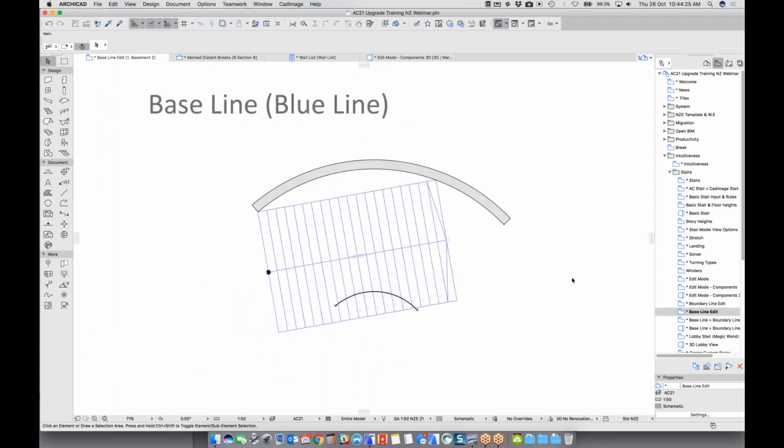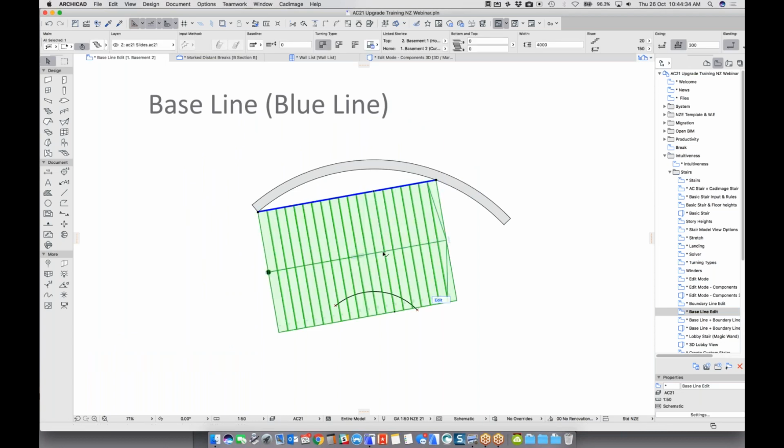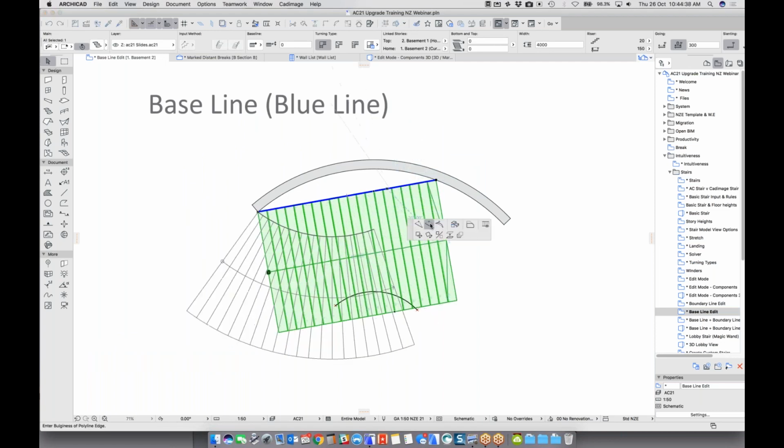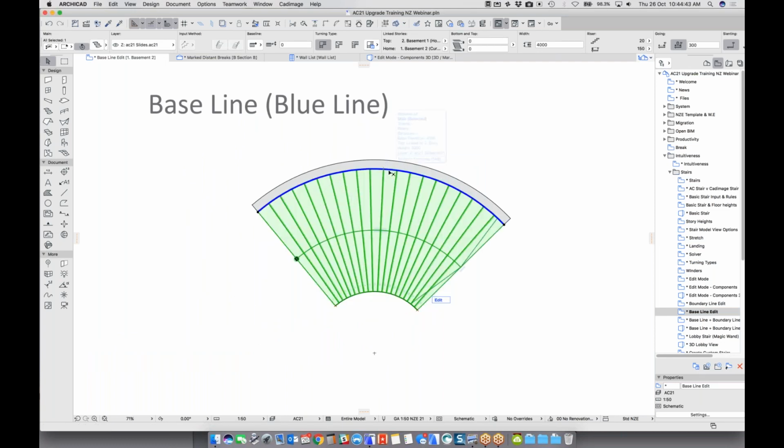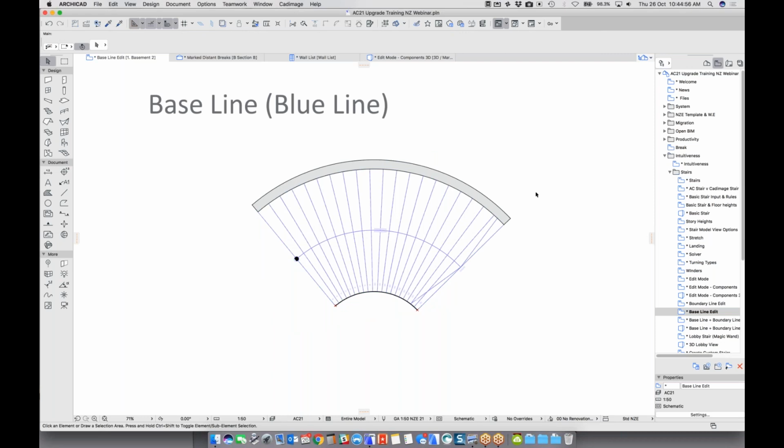If we were to go to the baseline, edit the next view, we can change the shape of the stair with the baseline. So instead of it being a straight stair, by clicking on the stair and getting the blue line, instead of it straight, I can choose curved and add a curve to it. Just like I did down in my stretch, I could insert a node and end up with a bit of a snaked stair if I wished to do so. But today I'm just adding a curve to this one.